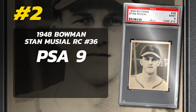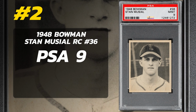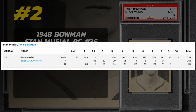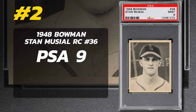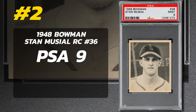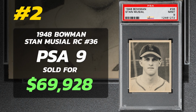Alongside Yogi Berra's rookie card, Musial stands as one of the priciest in both the 48 Bowman set and the broader world of baseball card collecting. In terms of grading, PSA has evaluated 2,174 copies, with a single example grading gem mint condition, which was auctioned off by Memory Lane in May of 2017 for $360,000. Memory Lane Auctions also recently auctioned a mint condition card in May 2023, fetching $69,928. Additionally, 61 cards rated as near mint to mint 8 generally trade hands for between $12,000 and $20,000.